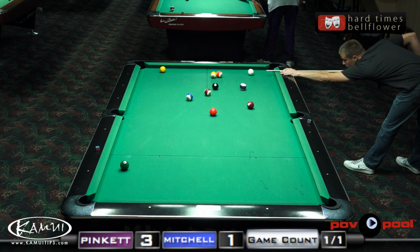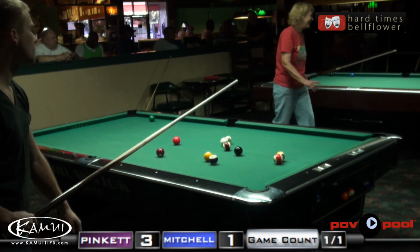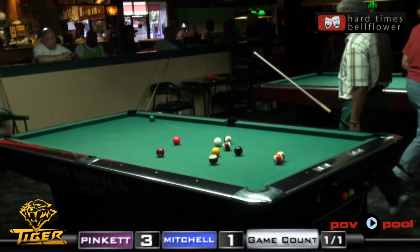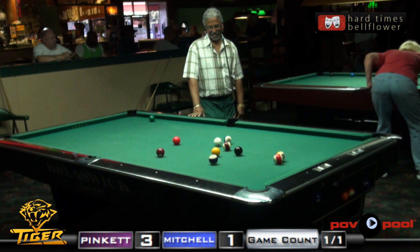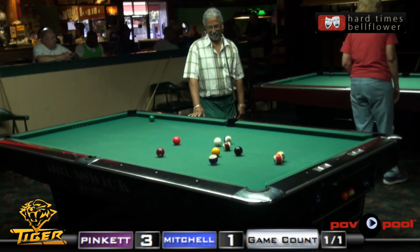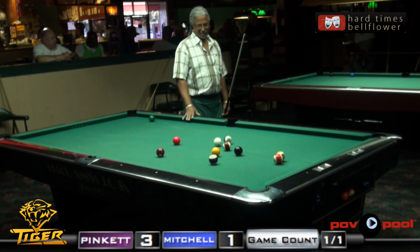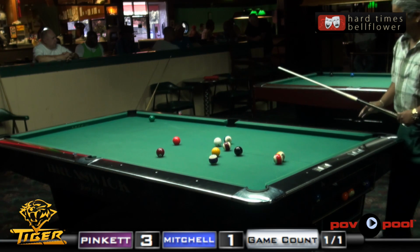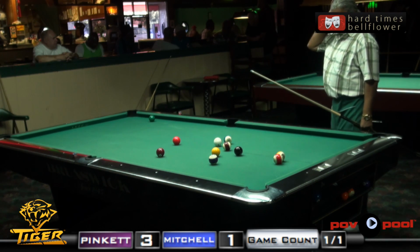Hold on a second. I want to look at a shot here. Okay, that's what I was thinking. He would see how the 9 and the 11 are tied up. It looks like it might be dead to Kevin's pocket. So I think he was trying to bank the 1 into the 9. He overbanked it. He left Charlie tough, though.